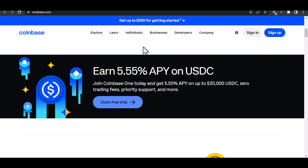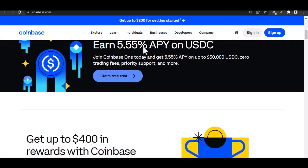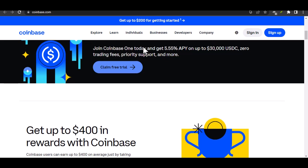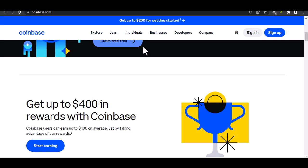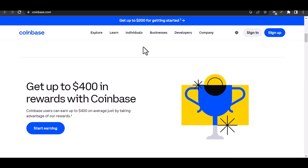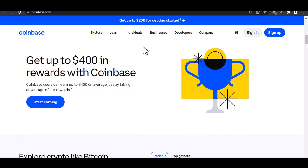Now, Coinbase offers two main products: Coinbase itself, which acts like a brokerage where you buy and sell crypto, and Coinbase Wallet, your own personal crypto storage unit. Today, we're focusing on withdrawing funds specifically from your Coinbase wallet, so if you haven't set that up yet, don't worry, I'll throw in a quick tip at the end.